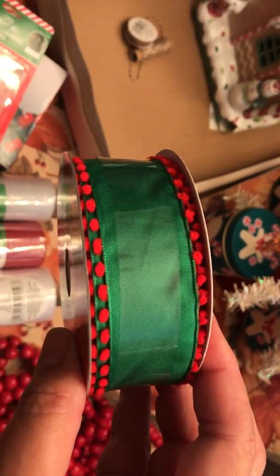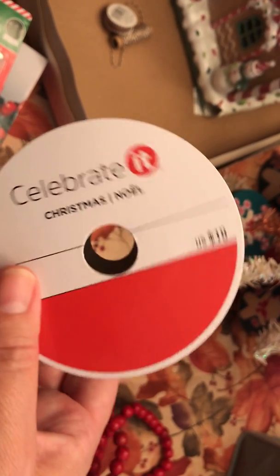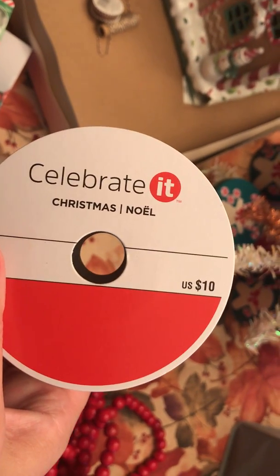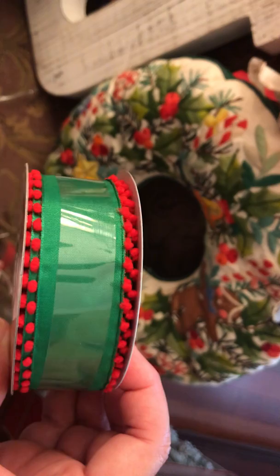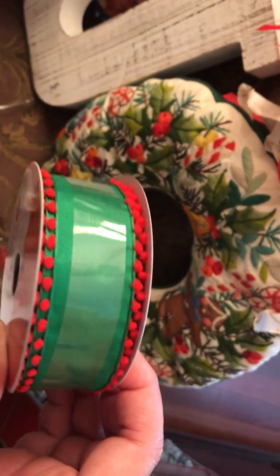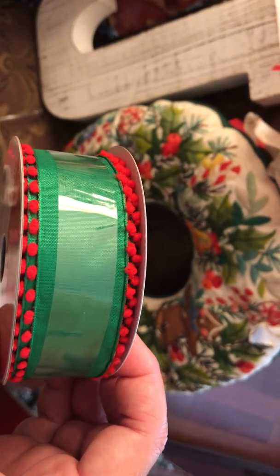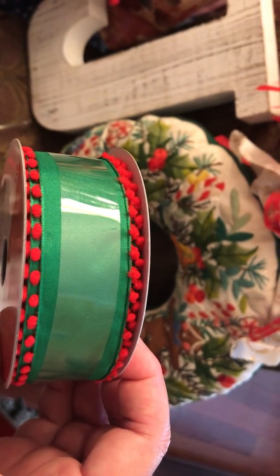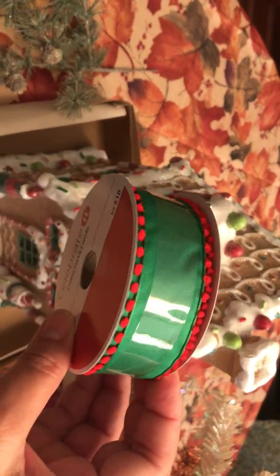And I got this last night. I couldn't resist it at Michael's. Christmas ribbon was 40% off. I had to have this one because it also reminds me of old-fashioned, the green. I've just never called green out. I've always been a red Christmas girl, I guess. And this is so fun. And it reminds me of all the little gumdrops and candies.